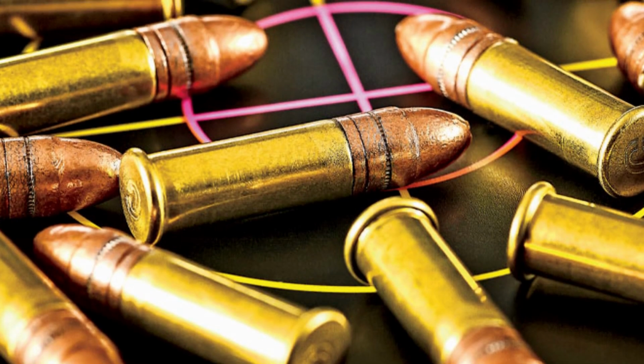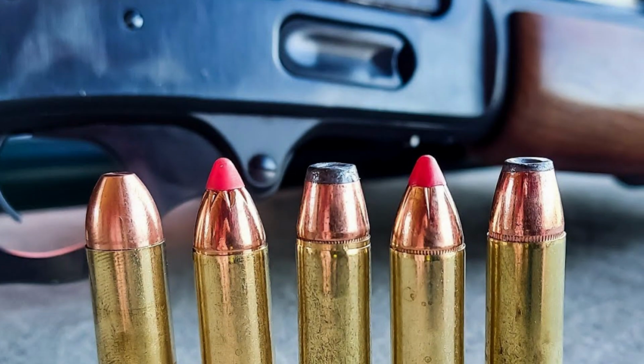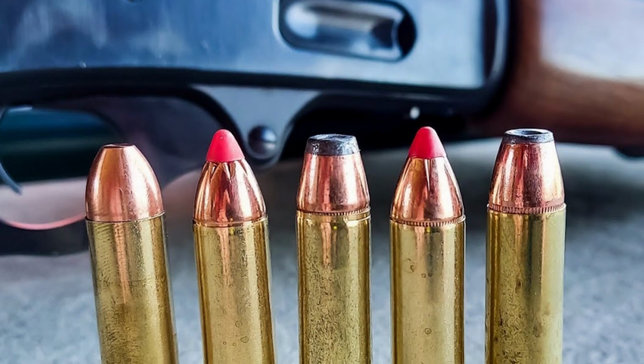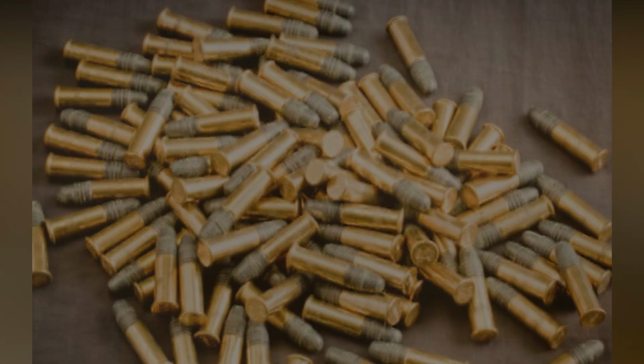Whether they were replaced by more efficient designs, became too expensive to produce, or simply fell out of fashion, these forgotten rounds still hold a fascinating place in firearm history. So let's take a deep dive into the 5 legendary calibers no one really uses anymore.